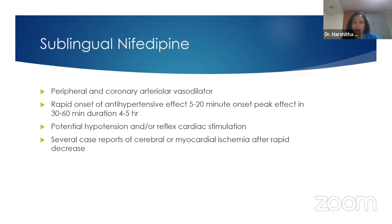So now the awareness has increased, and we do not very commonly advise sublingual nifedipine. If it is given, it should be given under monitoring.